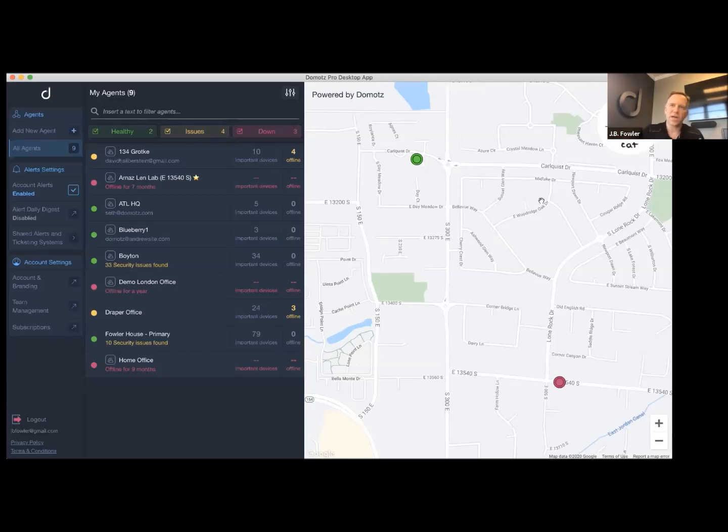When one of these dots is green, it means the site is functioning as expected. There are no important devices that we see as offline, and the agent is operating as we would want it to. When it's yellow, that's when it gets interesting. There could be significant issues on there. Could be a security issue as shown by this dot at my house, which I'll show you, or it could be that important devices are offline at this point in time, as shown by the Draper office, where it says three devices are offline. So we'll go into these.